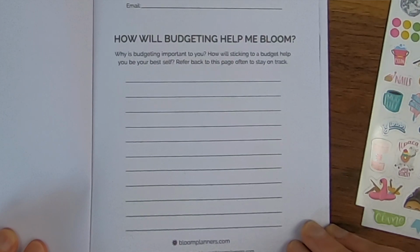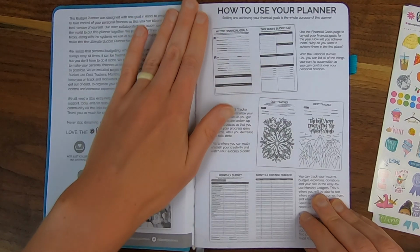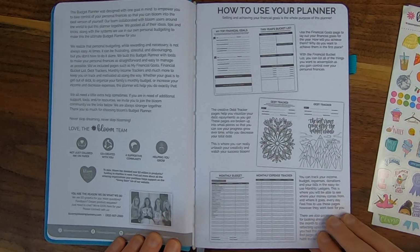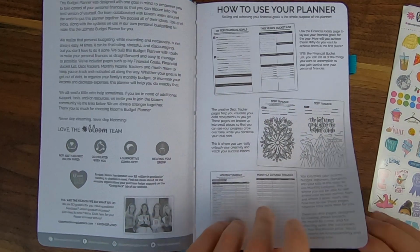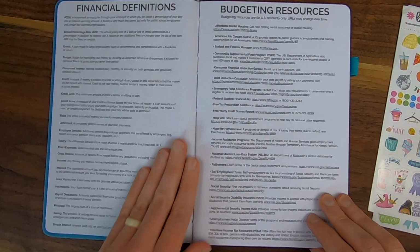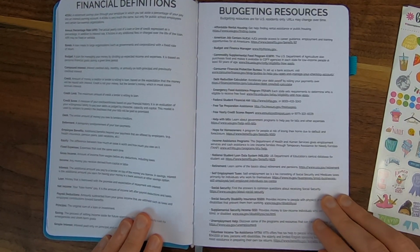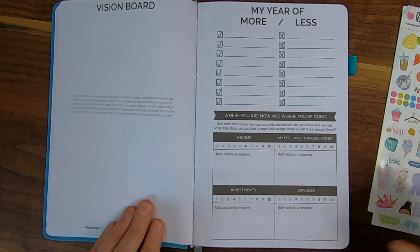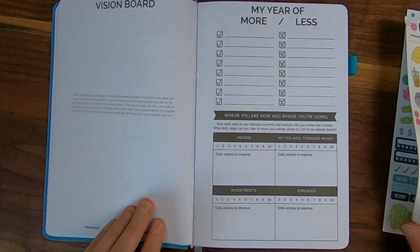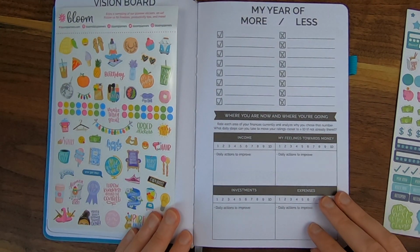On the next page, there's a few instructions on how to use the different sections of the planner. It's not just a calendar, and it's not just a monthly budget, which can be kind of boring. Then we have financial definitions, as well as a list of resources to empower and educate women. The next page is a great place to draw, sketch, and use some of those fun stickers that I showed you earlier. It's also a place to start setting some goals.